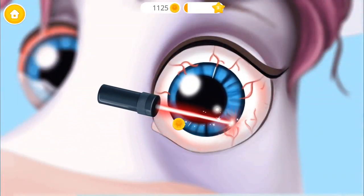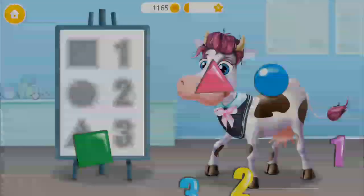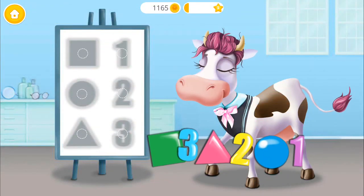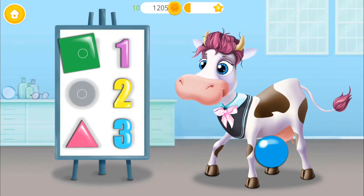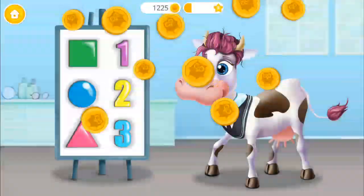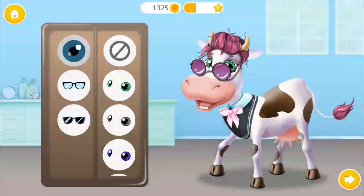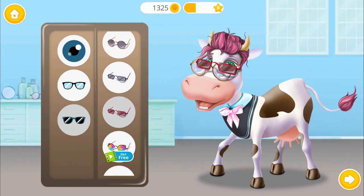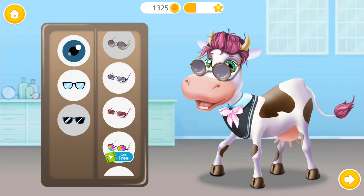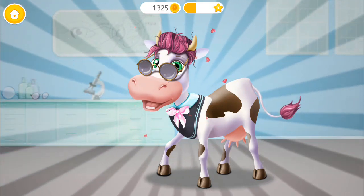Use the laser to fix her eyes. Good job! One, now put these fingers on the board to test Violet's vision. Two, three, triangle, square, circle. Very good. Choose new glasses for Miss Violet. Now Miss Violet will be able to read again.